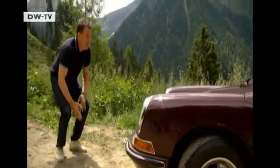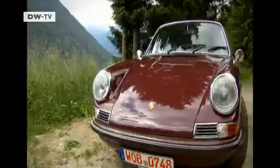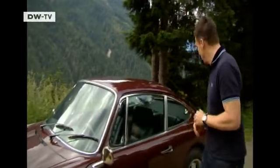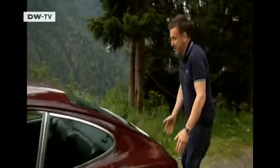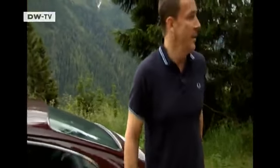No other sports car has been so successful in motorsports and in sales figures, he claims. But he says it's little wonder, as it's a sports car that's suited for everyday use. While the handling takes a bit of getting used to, due to the engine's position behind the rear axle, he notes that this produces good traction on mountain roads like this and makes for extremely fun driving. Was auf Bergstraßen wie hier natürlich einen wahnsinnigen Spaß macht.